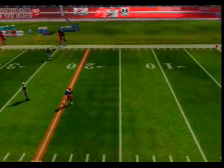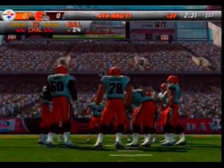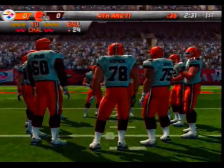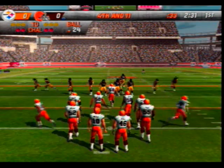John, they dropped everyone back in coverage. You just couldn't get it to the open man. But you also got to give a lot of credit to the guys up front. They were outnumbered on the line, and they still put on a good pass rush, forcing him to throw before he wanted to.